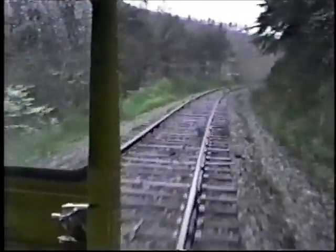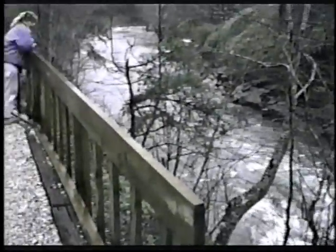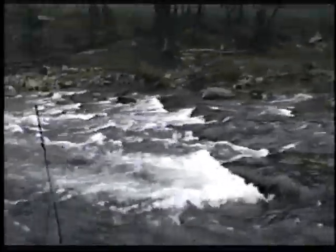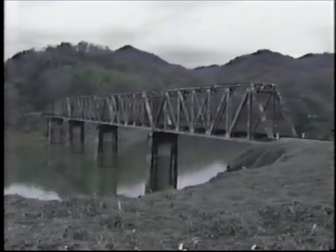In the Smoky Mountains of Tennessee, we're now along the Nantahala Gorge. The base of the gorge, where there's a little outcropping and overlook. See the rafters. The high point of the trip, the bridge over the end of the Nantahala Gorge.